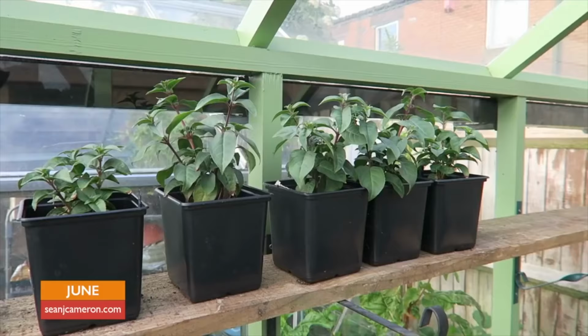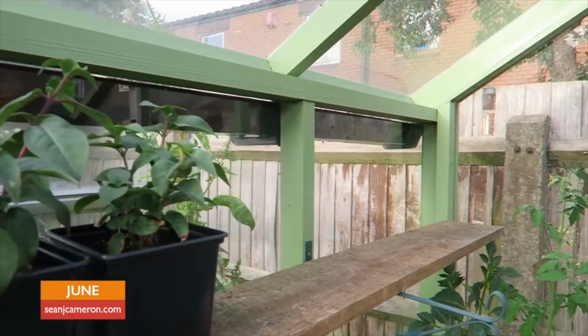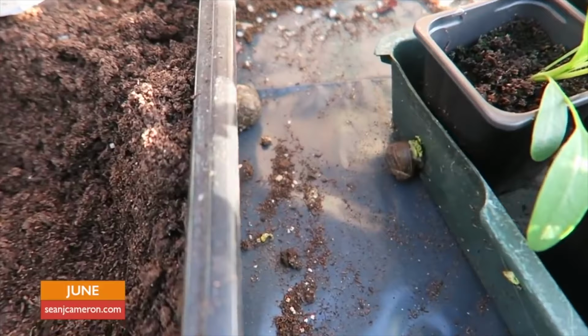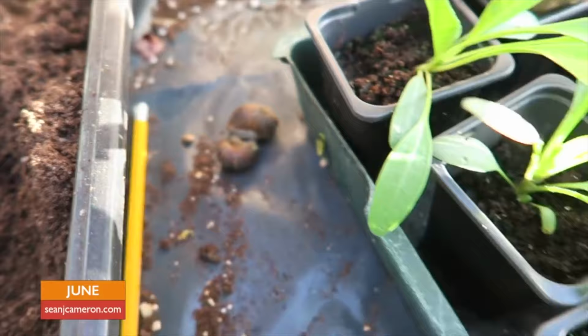With the exception of the fuchsias, the top table's looking pretty bare. It's worth taking the time to take all the pots out and just check around, because you never know what you might find. Look what I've just found, two of them. One, two. Lift up your pots, look underneath them.